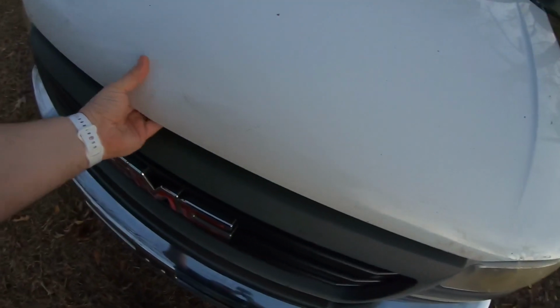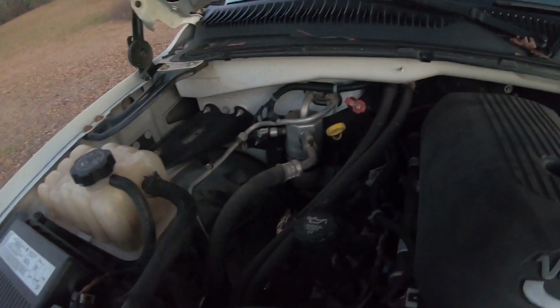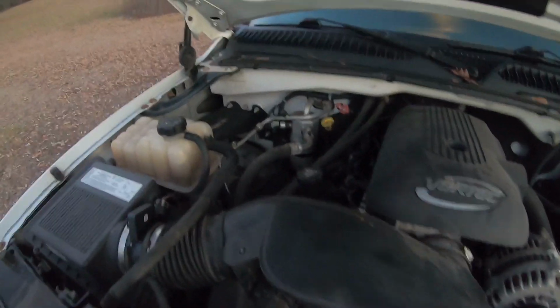Just to show you guys, it is a V8 truck. 4.8 liter V8. And I have not cleaned under here. This is exactly how I bought it. And it's pretty clean in here.